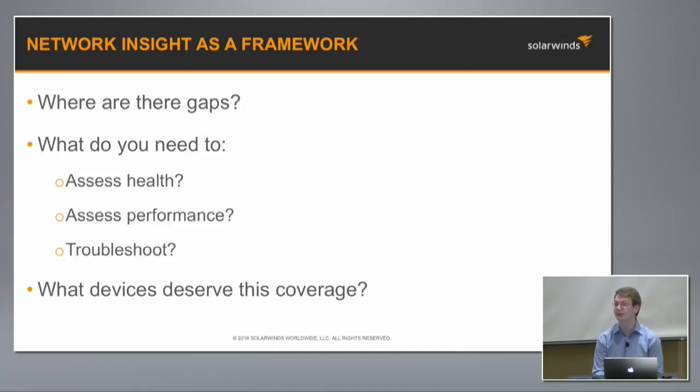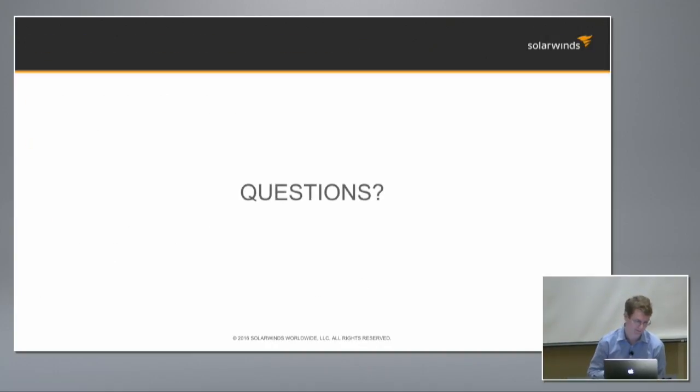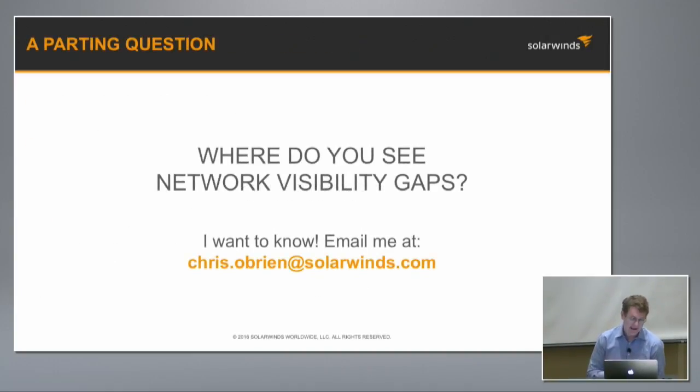Cool. Well, we're totally going to build support for a bunch of devices anyway. If you are aware of any visibility gaps, and particularly with you guys, where it's less about your specific environment and more about your industry perspective of how monitoring is doing, where monitoring is not paying enough attention, I would love to know. Please email me.